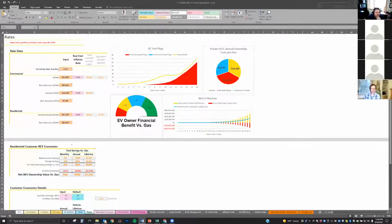The next tab is going to be the rates. So this is the rates that your customers pay, not your cost to purchase or produce energy. The electricity sales tax rate in Iowa, I'm going to say is 7%. I might be wrong on that, but I think that's correct. Dollar per kilowatt hour, we're going to make this 12. We're going to make this 1.2 cents or $0.012. Demand, we're going to keep that at 15, keep that at 1. Standard retail, dollar per kilowatt hour, let's make that 13 cents.